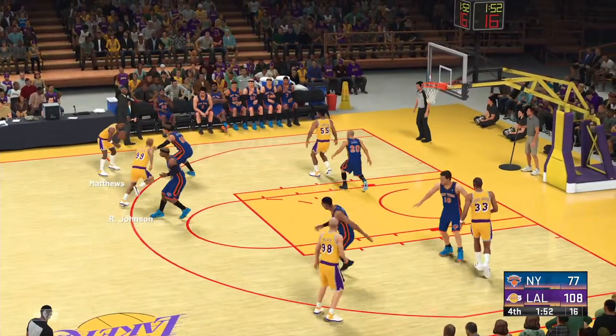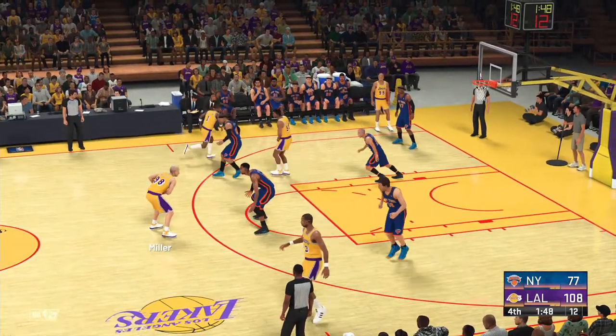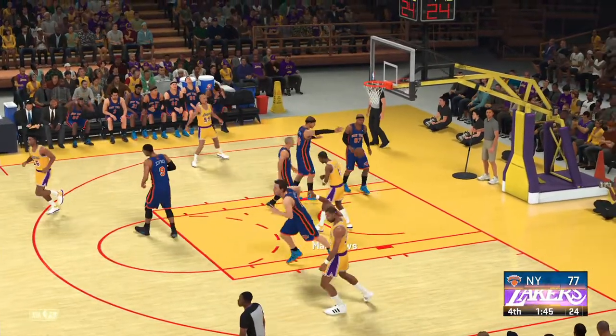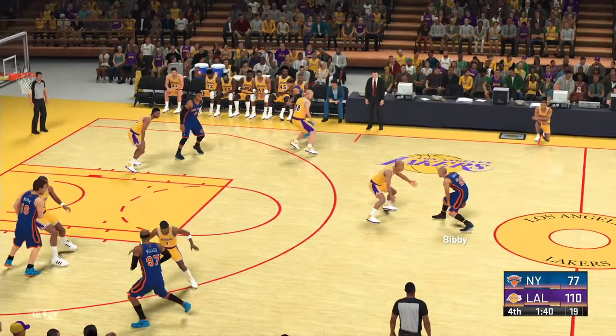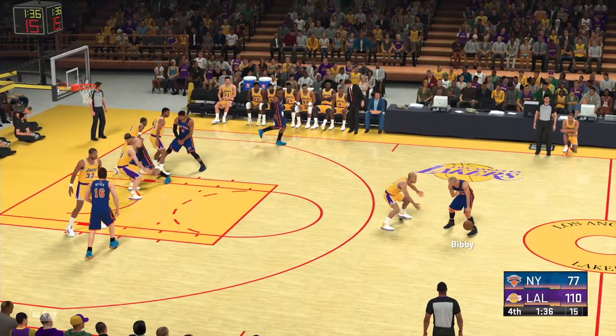Pass to Matthews. Here's Miller. To the paint. And the layup is good after a nice lead pass. Matthews got eight here in this quarter. This is why you put the ball in his hands. An accurate pass hitting a moving target.